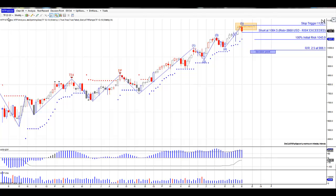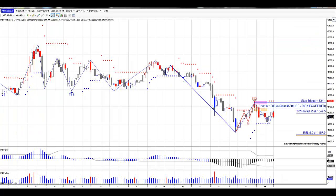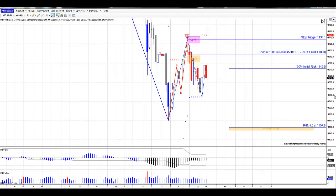All right, so let's look around. Let's pick up with gold. Again, the weekly short, the TS2, that's the potential ABC correction in wave 4. This is your wave 5 target down here, that's around 1160, I'll call it 1158. So we'd have to take out 1200 to get down to that level.